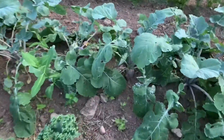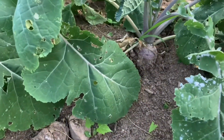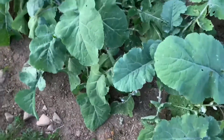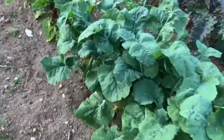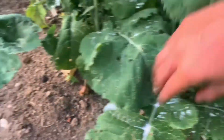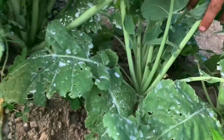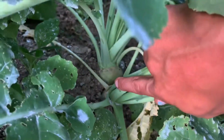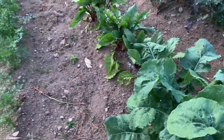I started pulling up some rutabagas. These are purple top rutabagas. And the white stuff you see on this is just diatomaceous earth that didn't totally wash off. I also had some purple rutabaga, some yellow rutabagas. I had one that was like split open, so I went ahead and harvested it. It wasn't quite as big as it should be, but it was split.